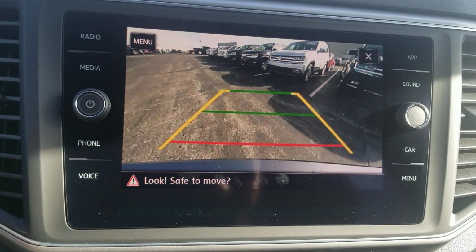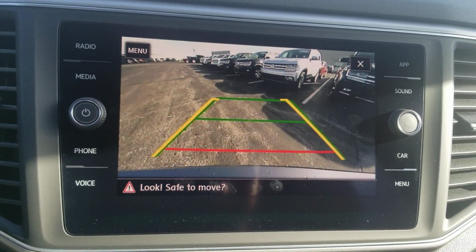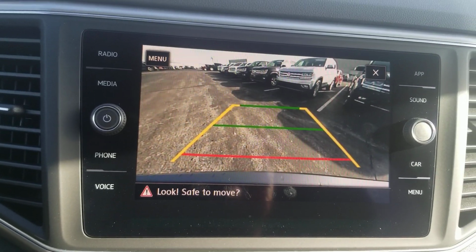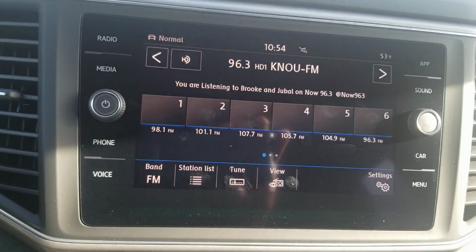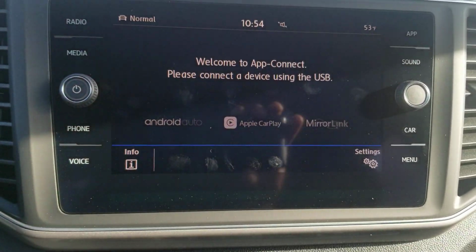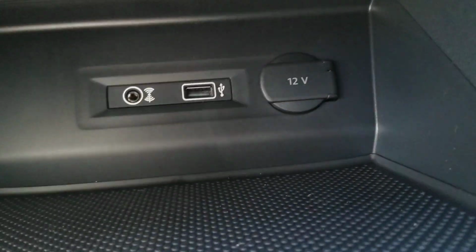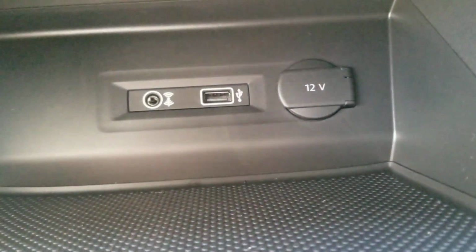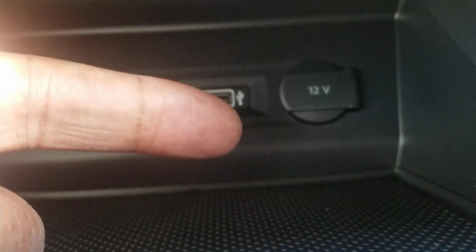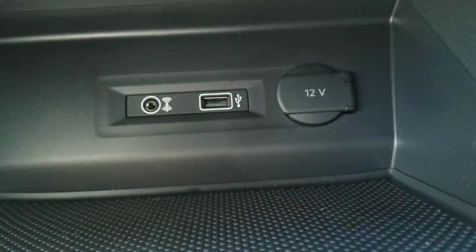This is a nice feature to have. The yellow line moves according to the steering wheel. The green line stays static. The red line signifies where your bumper is so you don't hit things. Also, App Connect. Android Auto, Apple CarPlay, or MirrorLink on the system using that USB down there. There's also an auxiliary port right there, and then also that 12-volt charger port right there.